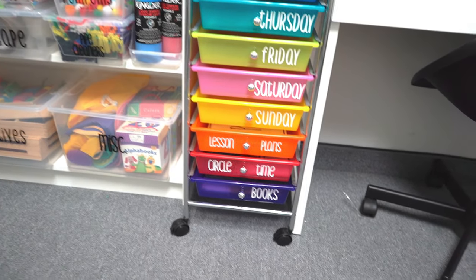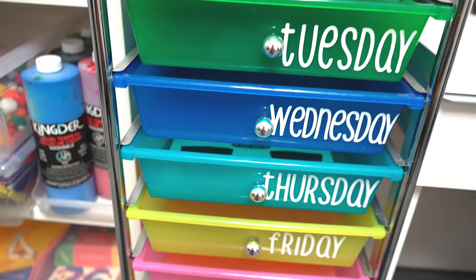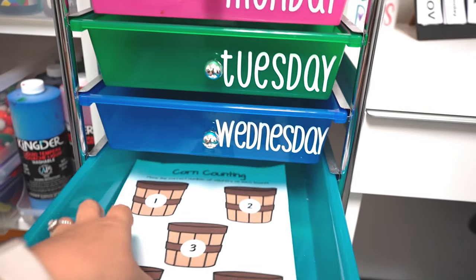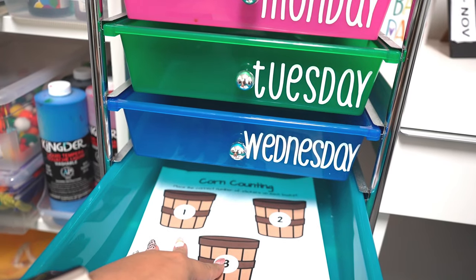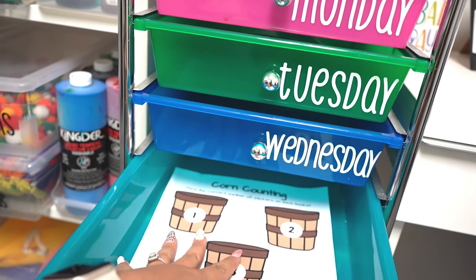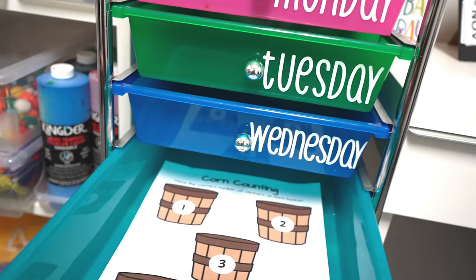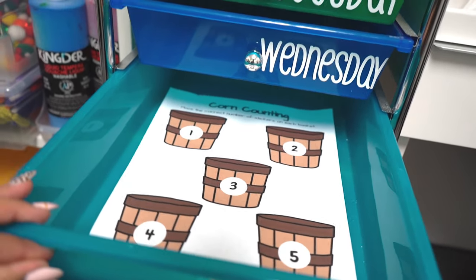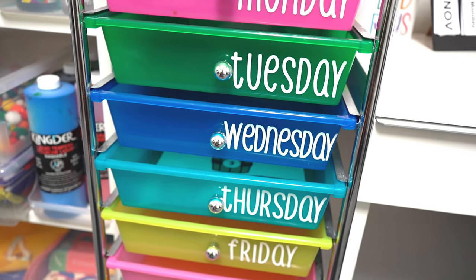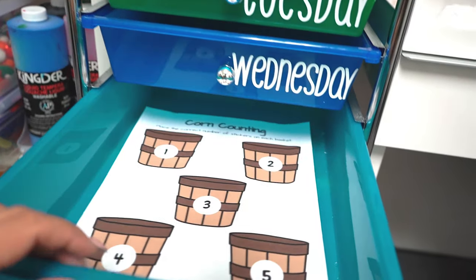And then at the bottom there, you see that I have lesson plans, circle time, and books. I sort it out for the teachers. That way they're not wasting time looking for the activity, making copies. Literally within the 10 minutes that they spend printing things out or looking for things, they can be spending that time with the kids already and doing an activity with them. This is a great way to save some time. Instead of them wasting 10 minutes looking for the activity and making copies, your copies are already made for you.